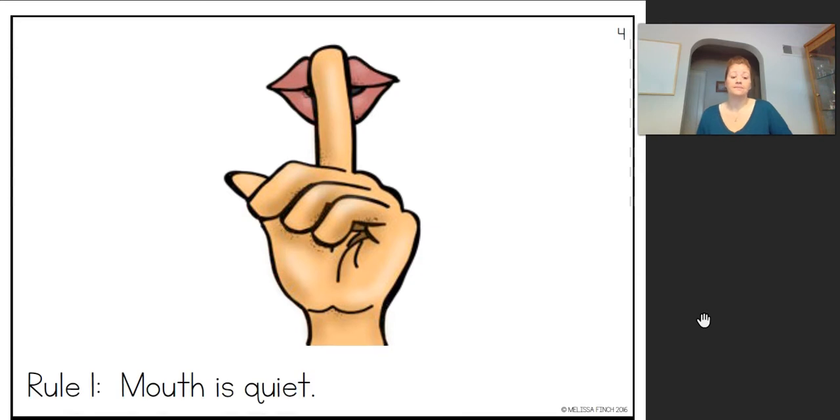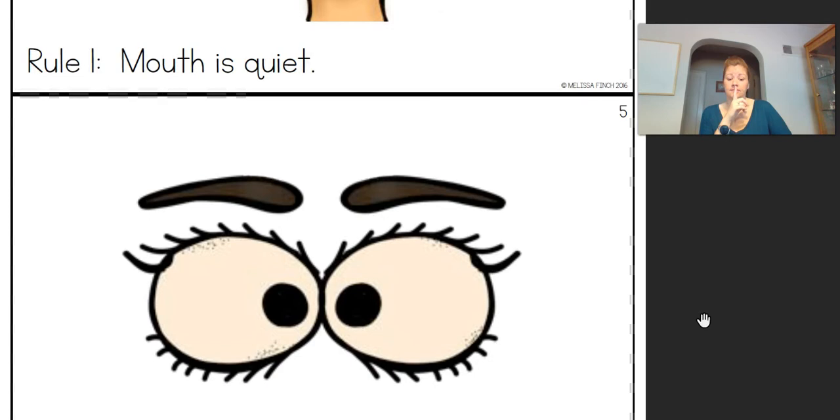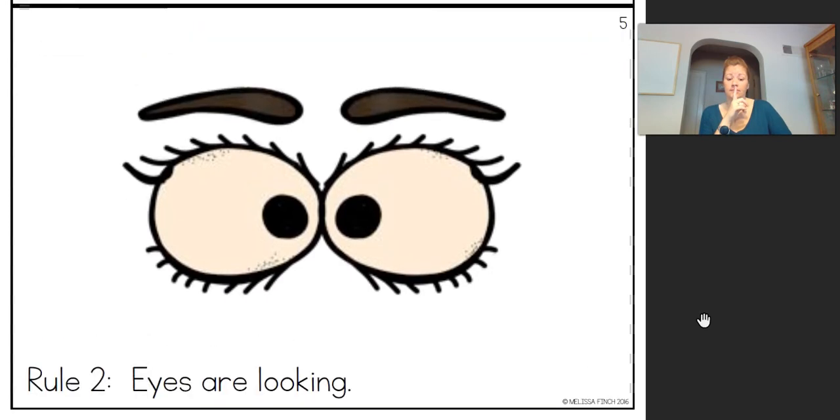Rule number 1, our mouth is quiet. Rule number 2, our eyes are looking. We're looking at the teacher, we're looking at our work, we're looking at whatever it is that we need to be looking at so that we can learn the best way possible.